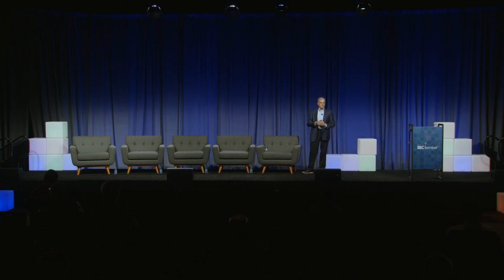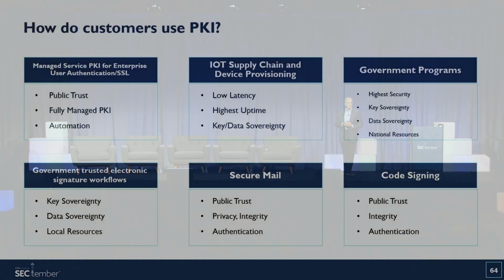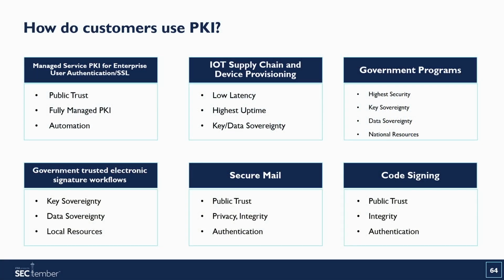So there are many use cases for PKI out there in the world. Probably the best known is SSL for websites. There are many, many websites out there that use SSL today, and I'll give you one statistic a little bit later on. But that is enabled with public trust and a fully managed PKI.